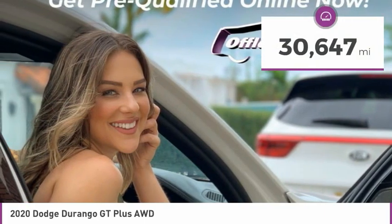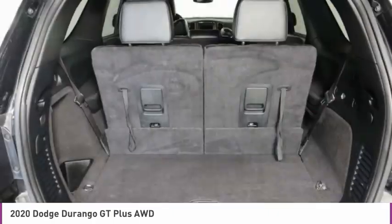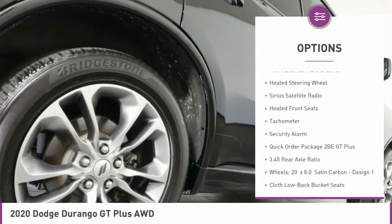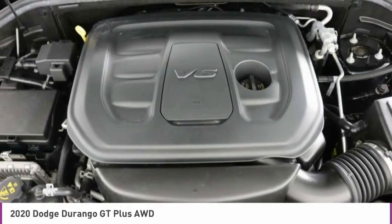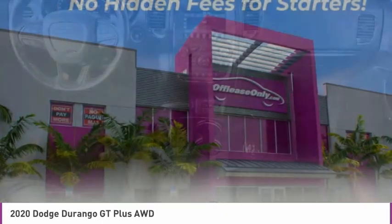This vehicle has less than 35,000 miles. Here are some of this vehicle's great options: electronic stability control, alloy wheels, power liftgate, four-wheel disc brakes, front license plate bracket, heated steering wheel, Sirius satellite radio, heated front seats, tachometer, security alarm.